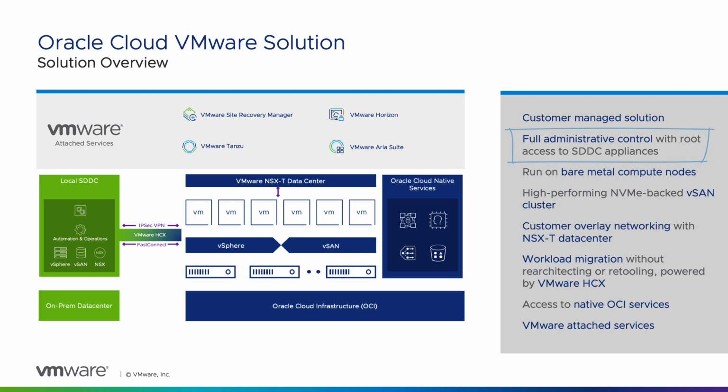Because it also comes with HCX, you can start moving and migrating workloads by using the HCX connector, pairing up the two sides from your on-prem into OCI. And from there, from your vSphere console, or vCenter console, it just looks like any other cluster that you've added in your on-prem environment.